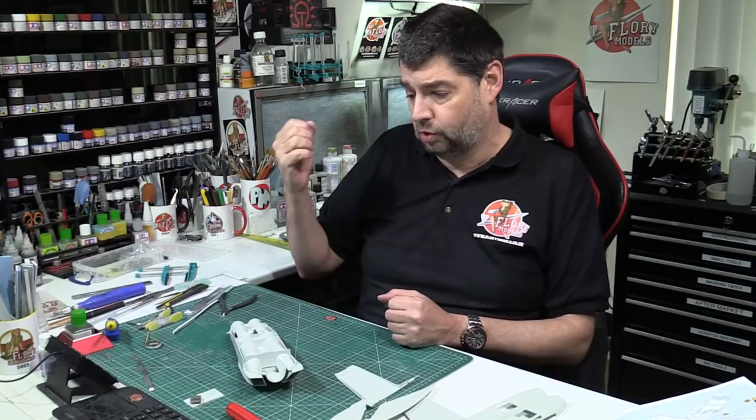And that's the only way it's going to work, because if you don't, it's not even going to go together. We've all been there, we've all had kits like that.